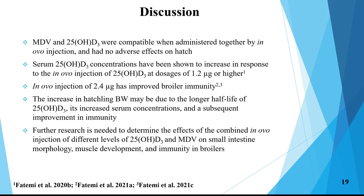Though further research is needed to determine the effects of the combined in ovo injection of different levels of 25-OHD3 and Marek's disease vaccine on small intestine morphology, muscle development, and immunity in broilers.